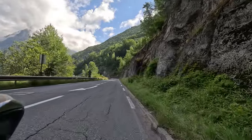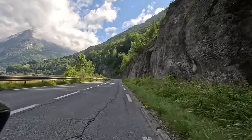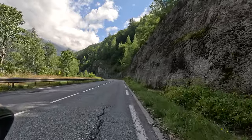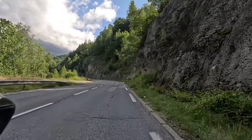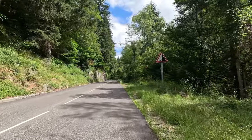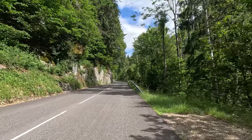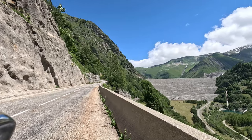And if you wondered why those guys were there, there's a cycle event on today. And obviously it comes this way. It's not the Tour de France, it's an amateur ride. But we saw some signs for it yesterday as we were climbing the Alpe d'Huez. And this is where it starts to really get tough. But to make up for it, the scenery is absolutely sensational. Let's have a look. There we go.